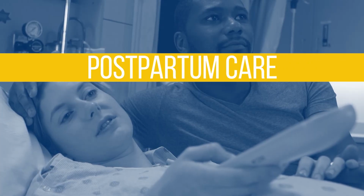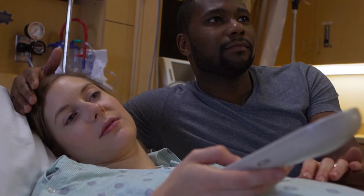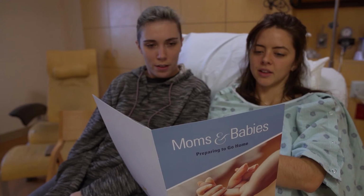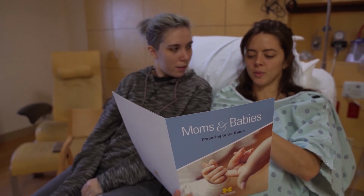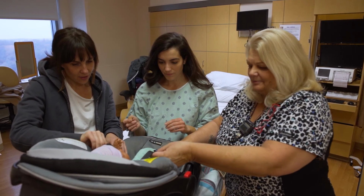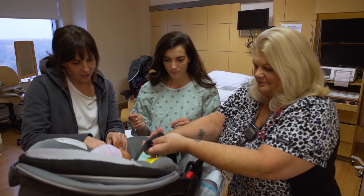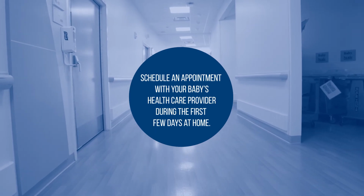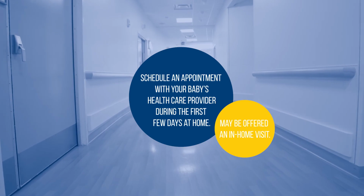After the birth of your baby, you will generally spend 24 hours recovering in the hospital if you have a vaginal birth, and 48 hours recovering in the hospital if you have a cesarean birth. When it's time to finally leave, we will ensure that you and your baby are prepared for the trip home. Support continues after you have left as well. You will schedule an appointment with your baby's healthcare provider during the first few days at home, and depending on where you live, you may be offered an in-home visit.